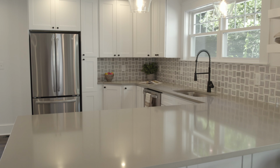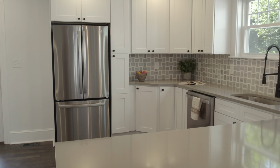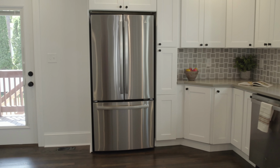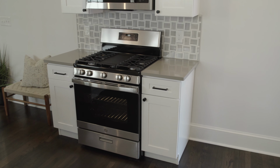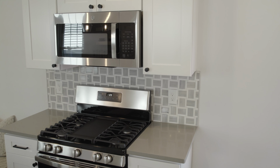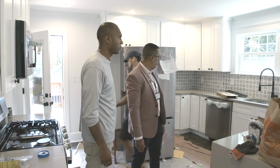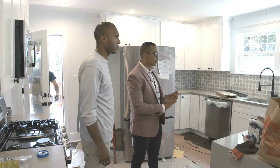Let's take a look here. We get an amazing drop-in undermount sink, which is all high end, all the details in here. I mean, nothing was spared. It was just really well touched. You don't see this kind of waterfall island and that material actually. It's very unique and beautiful, and it blends right in really nicely.